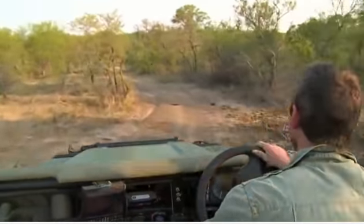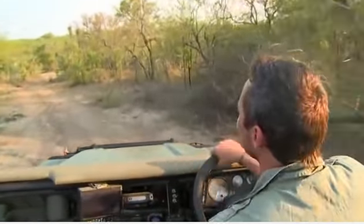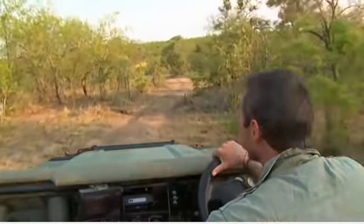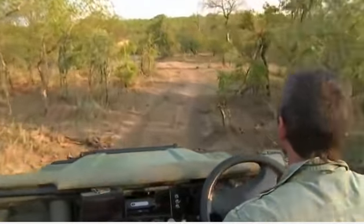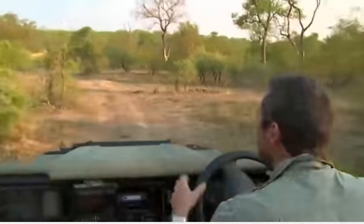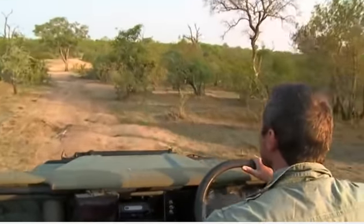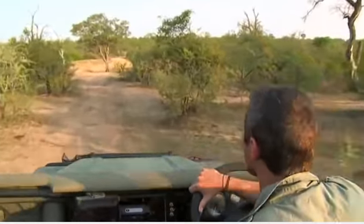Otherwise, we're just coming up to the waterhole, and for me, it's always exciting when you approach a waterhole. Every single time, millions of times almost that I've driven towards water, you're always a bit excited because there might be nothing there and just beautiful views, but there might be anything there as well. So it's coming up. Let's have a look.